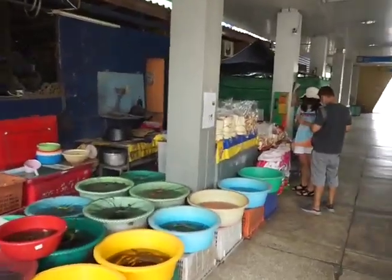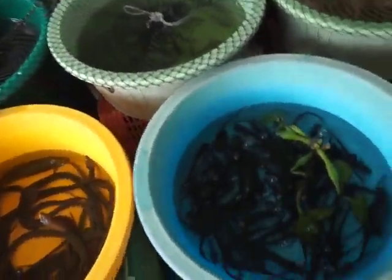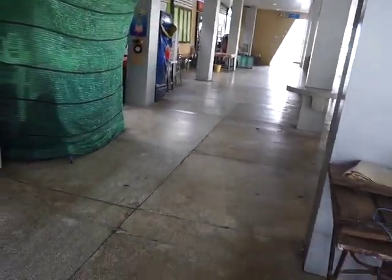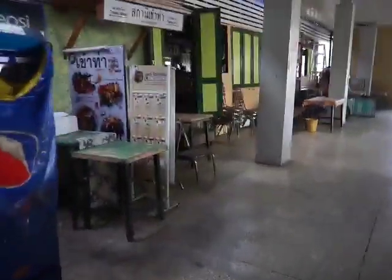So now we're at Thewet here, just walking along the gangway that goes to it. There you go, wet market. Hello. Hello, Sawatdee ka. Well, they remembered me from a long time ago. This is Khao Tha Bar, where I used to come a lot. He used to play me harmonica in there.